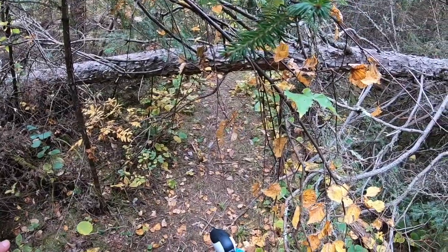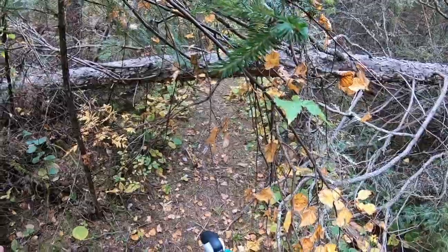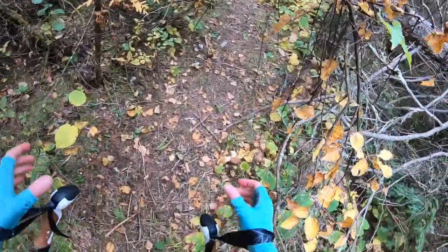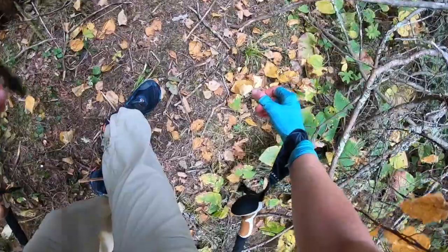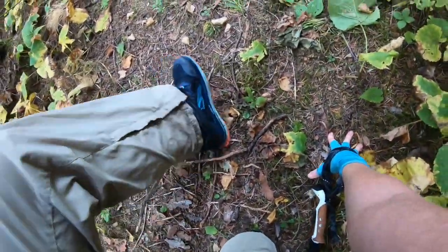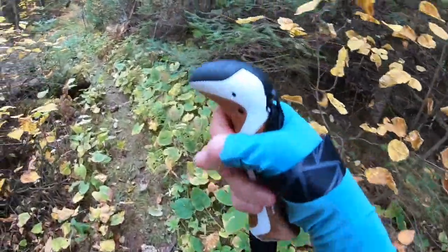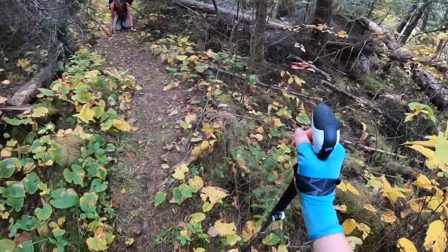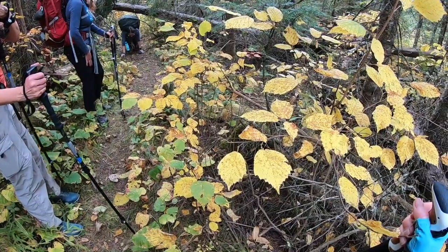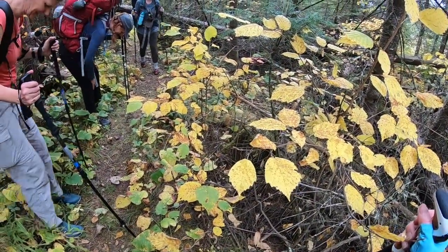Every time we run into a tree, we have to decide whether we're going to go under it or over it. And this is, oh yeah. I think going over might be easier because if I get down here, I might not get back up. Oh my gosh. Ugh. Look at her technique. She's the youngest one out of us.